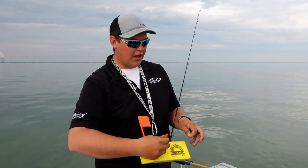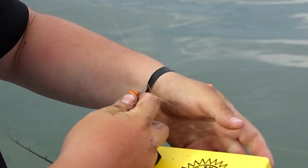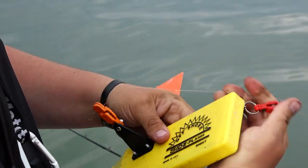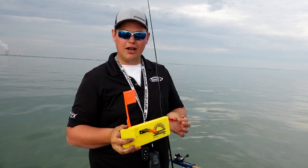But basically the way a tattle flag works is, you can see I can clip the board on here, I'll clip it on the line, and what I do is I leave a little bit of slack between the red release and the orange release, and that just allows enough room for that flag to work.